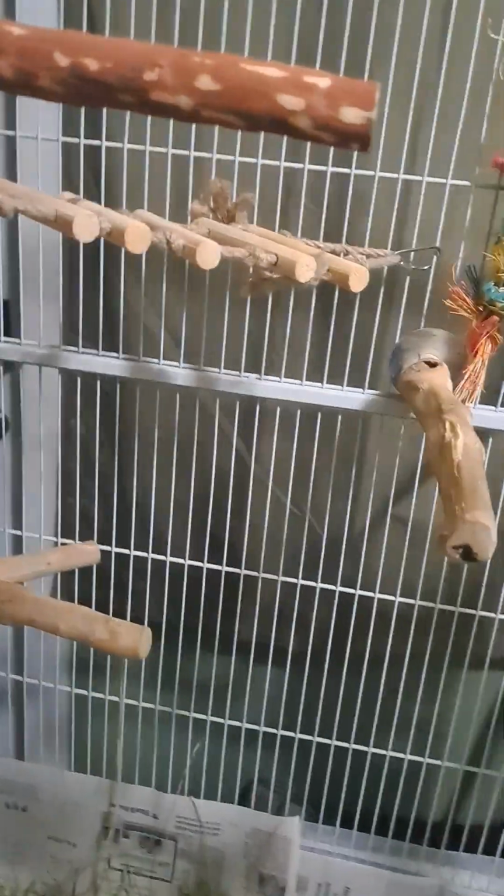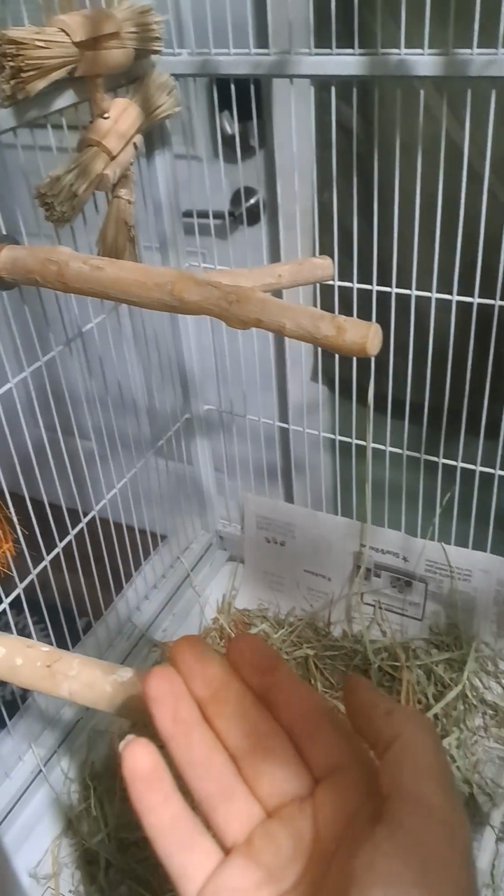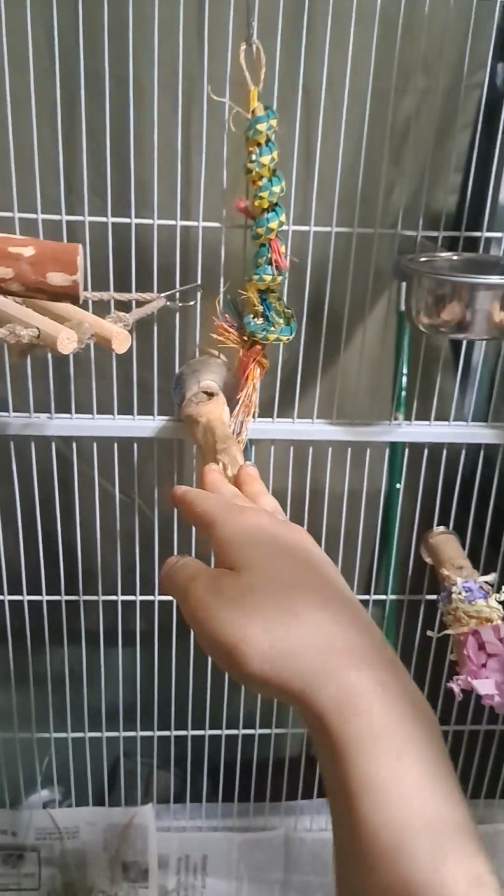And one thing I mentioned before about the ladder that was on the bottom of the cage is that it just didn't really go anywhere. And so I wanted to show how you could make a ladder go somewhere. Of course, this is a different kind of ladder, but it goes from this perch right here up to this one here.